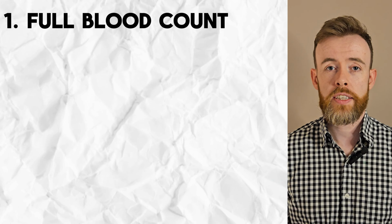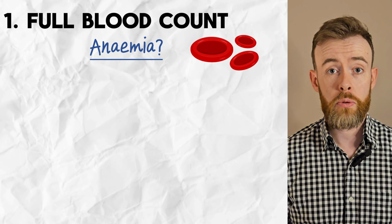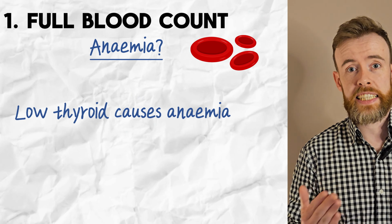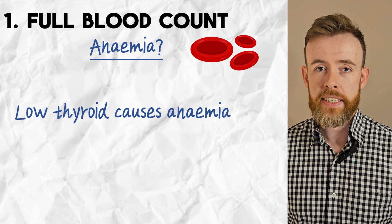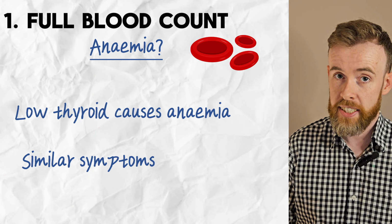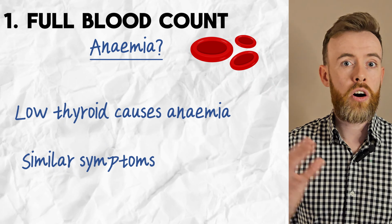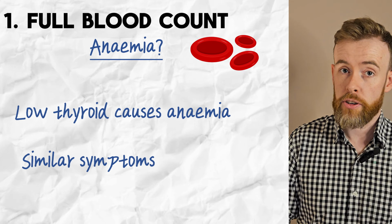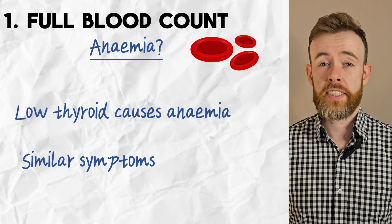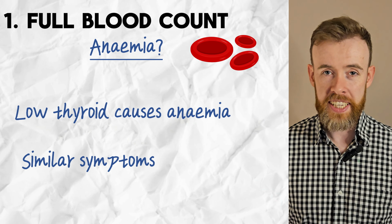Okay, here are 4 tests that I think are really, really important that I don't seem to hear people talking about enough. The first one is a full blood count to see if you're anemic, if you've got a low hemoglobin, for a couple of reasons. One is that an underactive thyroid can actually lead to you being anemic. And the second is, if you think of what the symptoms of an underactive thyroid are, largely being tired, a low hemoglobin is also a cause of those symptoms. So an underactive thyroid can cause a low hemoglobin, but a low hemoglobin can cause the symptoms of a low thyroid. Chances are you've already had this done because it's such a common test.